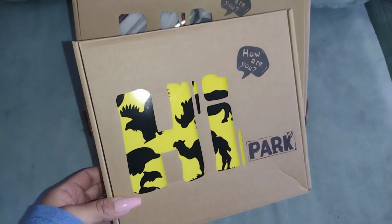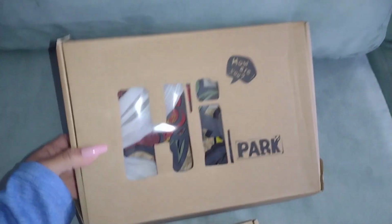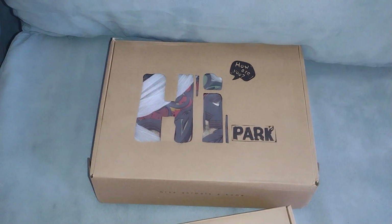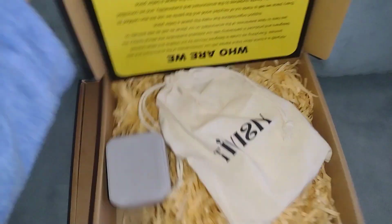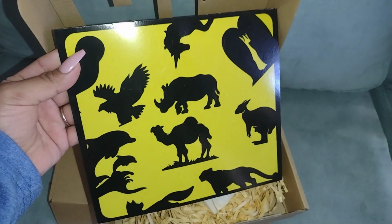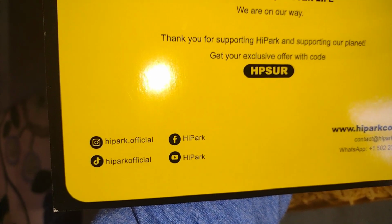Okay, so these are the boxes, you guys. They look so cute. Give animals a home. And this is going to be the 3D wooden light that I'm going to show you guys, the rose. So let's start with this one first. Look at how beautiful this is, you guys. I love the packaging. The animals here, so cute. This is the first time that I've ever seen this company. You can follow them on their social media here.